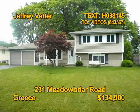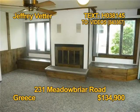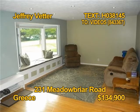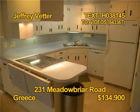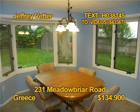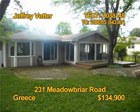Renters, this could be the fantastic buy you hoped for. 3 bedrooms, 1.5 baths, a wood-burning fireplace, over 1,800 square feet and 1/4 acre. The kitchen comes fully appliance. There's a newer roof, furnace, and AC too. Contact Jeffrey Vetter for a personal tour.